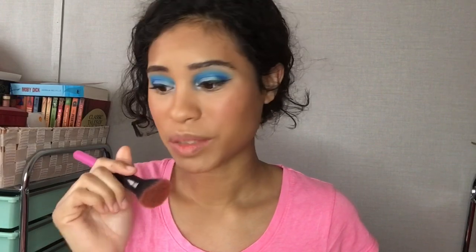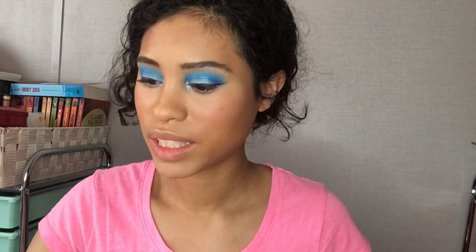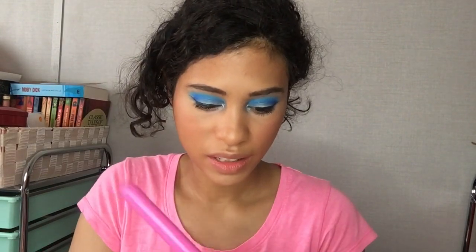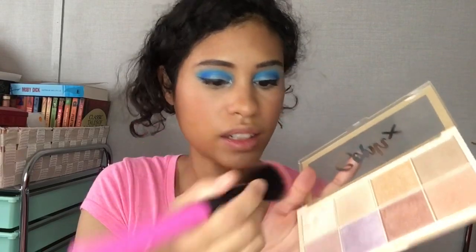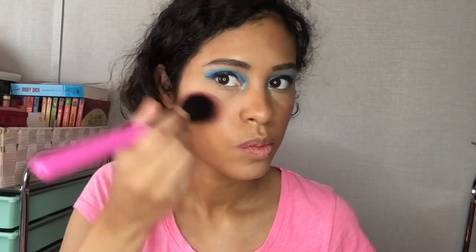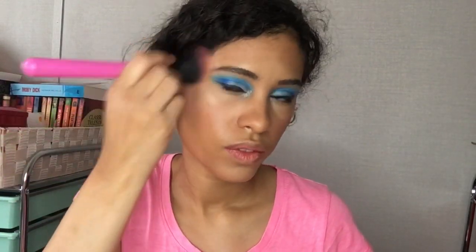I was gonna use this brush, but this is so dirty. Oh my gosh, no. We're gonna just take our powder brush and lightly go into that shade and just... Yes. Yes. Fabulous.